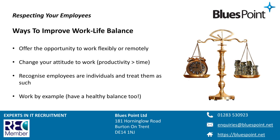So as mentioned above, recognise your employees as individuals because everyone's circumstances are different. And finally, lead by example. If you as the leader are in the office from dawn until midnight, your employees will feel pressure to do the same. So consider your own working arrangements. You never know, you might end up being more productive as well. And it's worth noting that these changes need to come from the top. So it can be difficult to achieve, but there are solid business reasons for doing so.